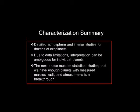So what I see is that Kepler is this harbinger of this new era in exoplanets. I think we're going to have to move away from individual objects. We can still study them in a limited fashion, but move towards statistics. And with three dozen exoplanet atmosphere measurements, we can do statistics. So for me personally, it's a huge thing that now, after 15 years, we're able to say we have enough objects to do statistics.